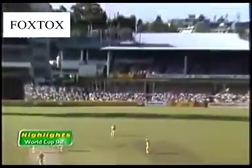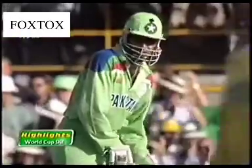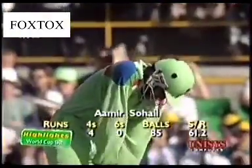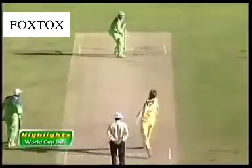Here comes his 50. Just picks it up over mid-wicket and mid-on. Short, the fielder's in short, saving that single. Very safe hit. And he's got his 50 off 85 balls. That will be another boundary.